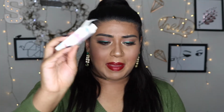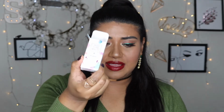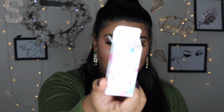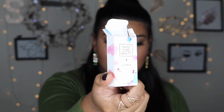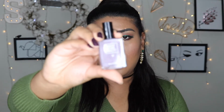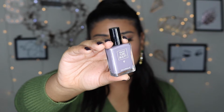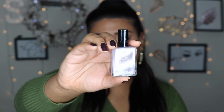I think I have this color. I'm not really sure. I love their packaging. I love the design of their packaging. I think it's so pretty. They have like this goldish kind of thing for the name, if you can see that. It's so pretty. But it is the color 0 Carbs. That is a gorgeous, gorgeous lavender color. So I will definitely be using this.